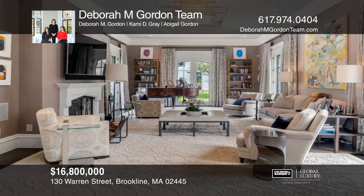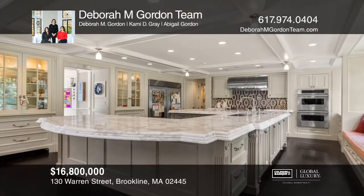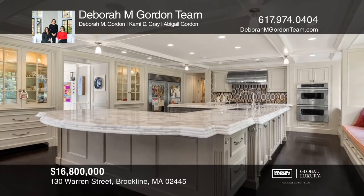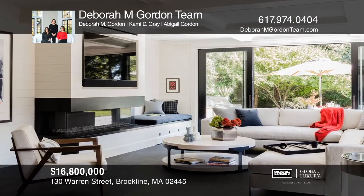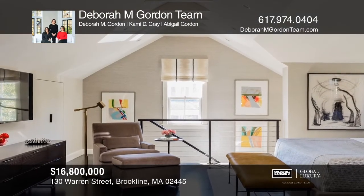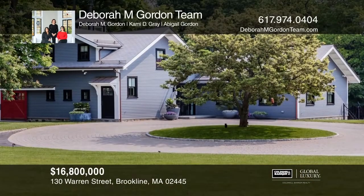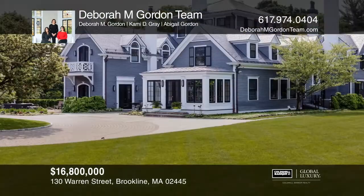This extraordinary residential compound is situated on 4 incredible acres in the estate area. The main house has been completely renovated and restored with an idyllic combination of informal living spaces and gracious rooms. The recently rebuilt carriage house offers a separate guest suite, gym, entertainment spaces, and a 5-car garage. Deborah M. Gordon team can tell you more.